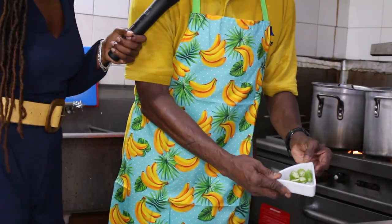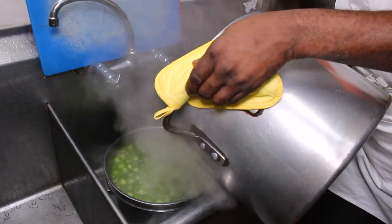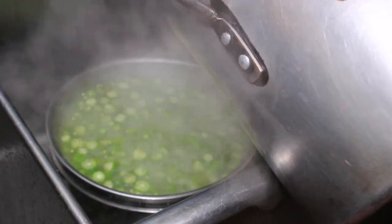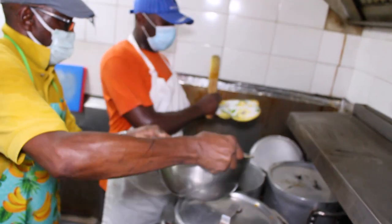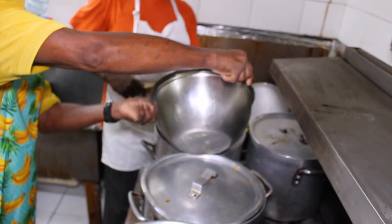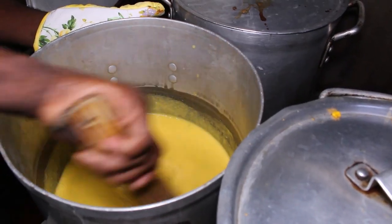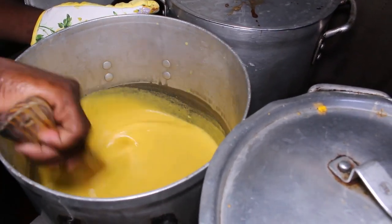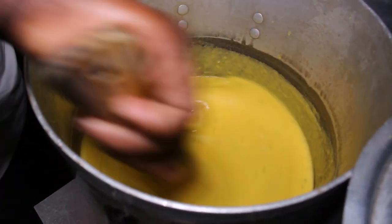Then we cut it like this. Once the okras are boiled and softened, keeping about a quarter of the liquid, this okra liquid is placed back into the pot with the soaked cornmeal, stirring with what we like to call a cuckoo stick. And we stir it because we try to get rid of the lumps, as we talked about before. Yes, you want to get rid of those lumps.